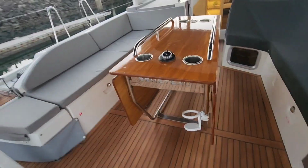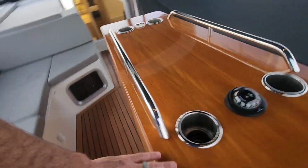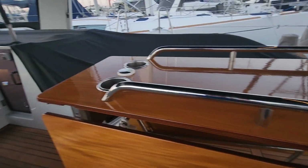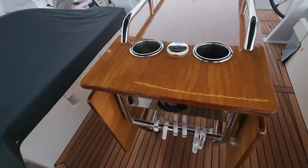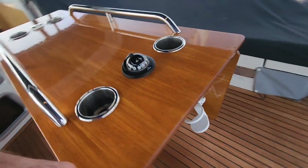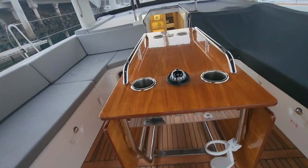Here is the cockpit table. This is not the deluxe cockpit table, it's just the basic table, but beautifully finished high gloss 2-part polyurethane varnish, varnished by our service team. Really shows nicely, and has nice big leaves and storage for a life raft underneath there.